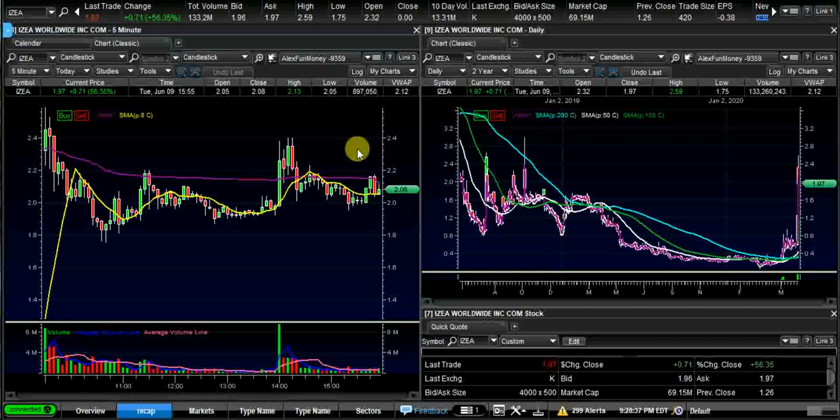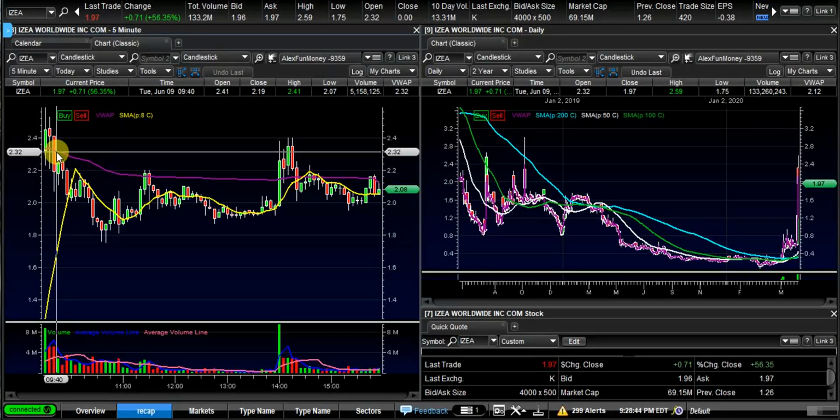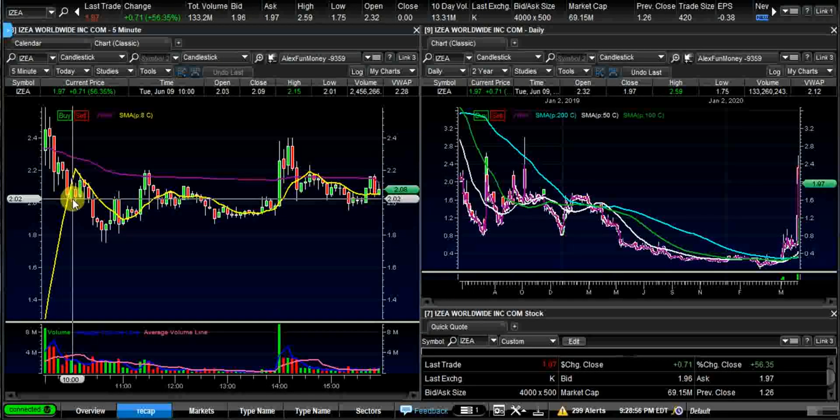$1.75. So my game plan was to wait off the open to see if we could hold VWAP. We gapped up, and this is a notorious stock for gap and traps. So it's caught me a bunch of times. I've given a bunch of money to it because of this exact play. But this time we waited. Boom. Pulled back, tested that $2 area, bounced up.